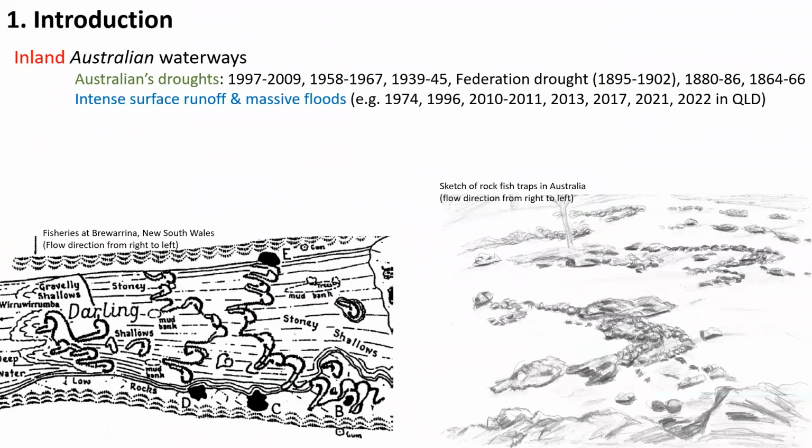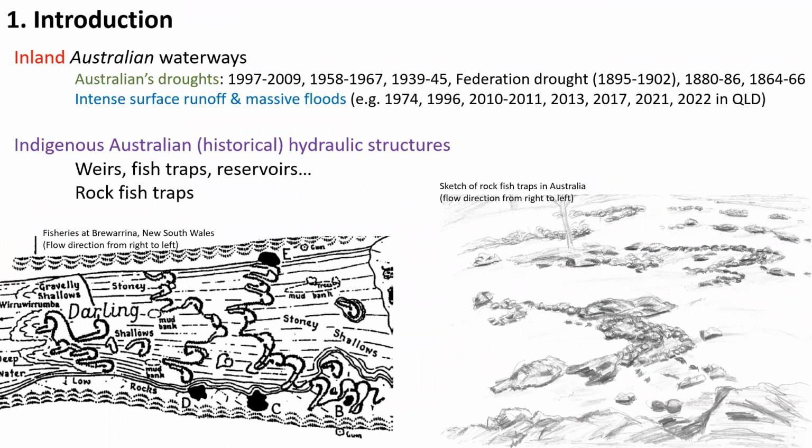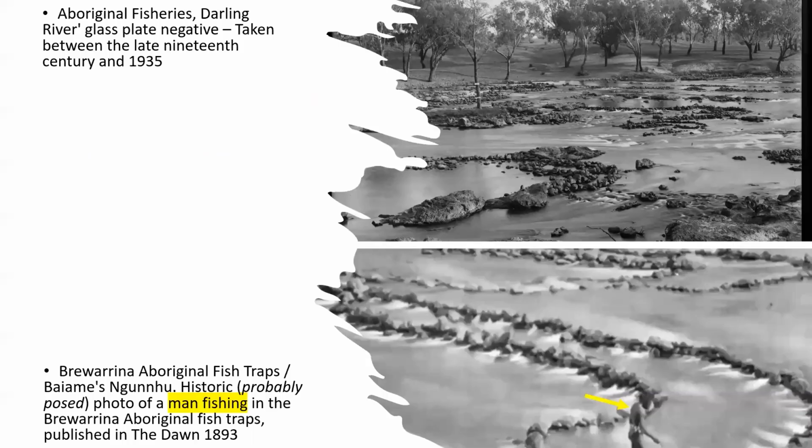This talk is about inland Australian waterways that are characterized by extreme conditions, ranging from long droughts to massive floods. On the long inland waterways, a number of historical heritage hydraulic structures were built by indigenous Australians, including weirs, fish traps, and reservoirs. In this talk, we shall focus on rock fish traps, with a few examples here.